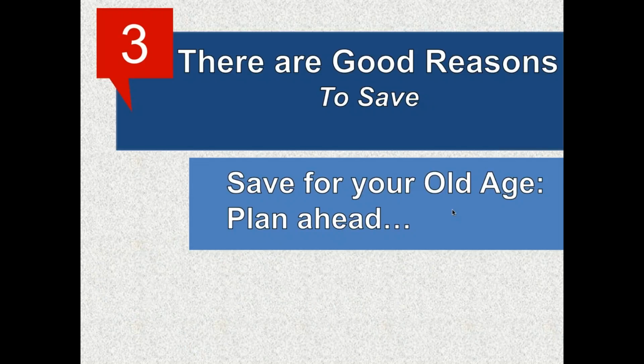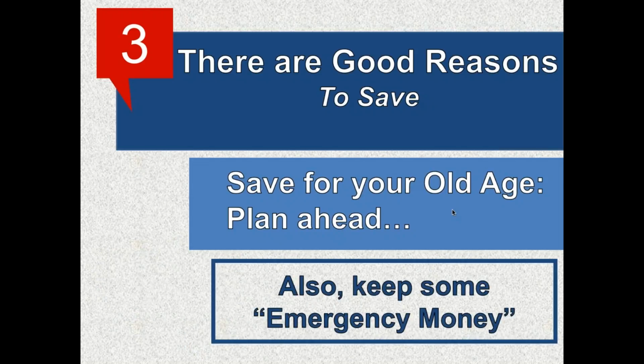So there are many good reasons to save. Save for your old age, plan ahead, and also keep some emergency money for the sake of your family. I know it's difficult, but it's prudent and responsible to have savings and to also make the savings grow. Sana more than the economy. The economy is growing 6, your money should grow more than 6.